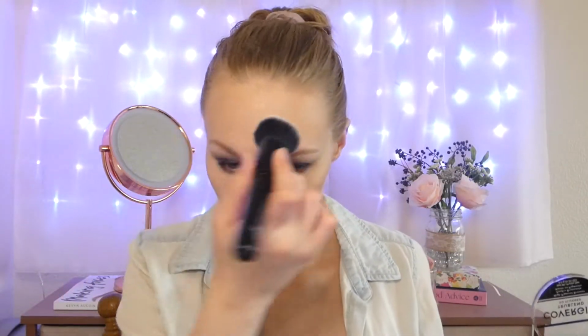It is definitely a different tone of bronzer than I have. That's kind of what I thought when I opened it up here. So I think I do like the tone a lot and the gold shine that it gives. Yeah, I think I'm liking it so far. Let's go ahead and put that down, and we will grab the next product, which is the blush.